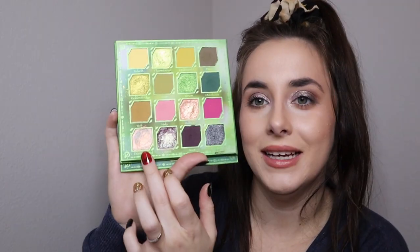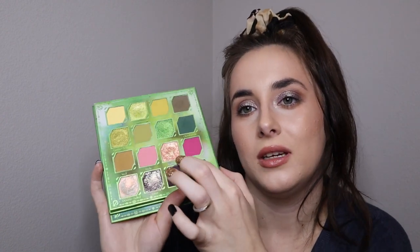This multi-chrome, it's like a red base and it has gold and orange. It is so pretty. River is one of my favorite eyeshadows in my eyeshadow palette collection. It's so lovely. My dog's name is River too, so nice touch. I love the peachy tone. Honestly, this is more neutral when you get it on.